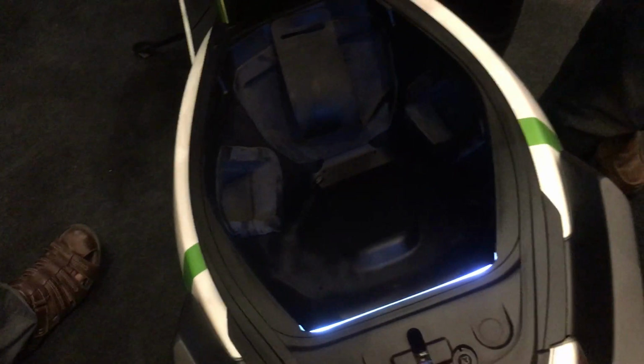Overall, the design is very clean. I mean, you can see how beautifully they have blended the indicators with the headlights and tail lamp. It definitely stands out of the crowd, no doubts about it.